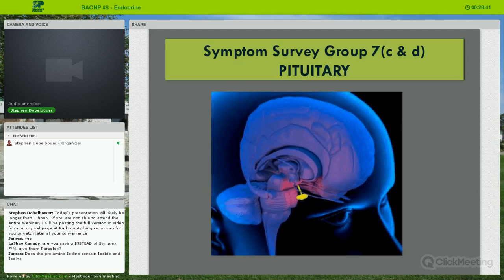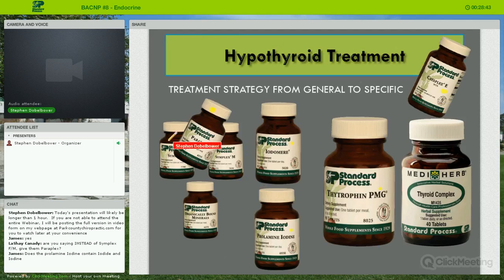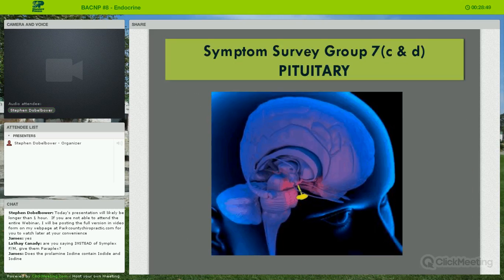And another question was on the Prolamine Iodine. Does it contain iodine or iodide? And the answer is yes, it contains both. And in fact, I believe it contains both in a very similar fashion to Lugol's iodine, if memory serves.